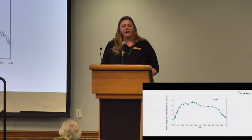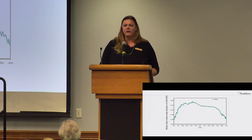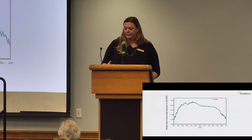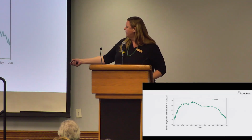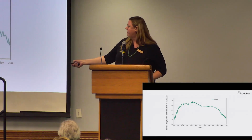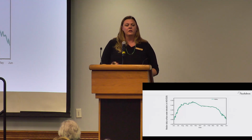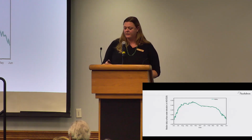And this is what we found. This is looking at a typical year in the swamp, and I'm going to go through decade by decade here. What you see along the x-axis at the bottom is time from June 1st to May 31st. So that's our hydrologic year, our water year, starting with our wet season and hurricane season and going through the dry season.